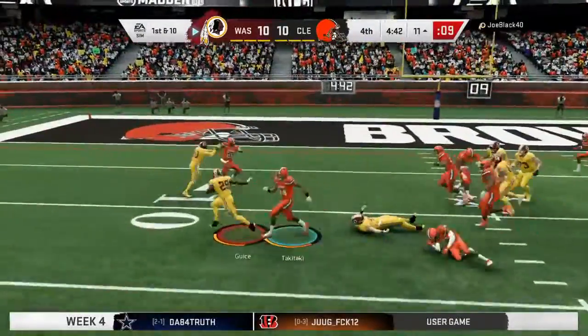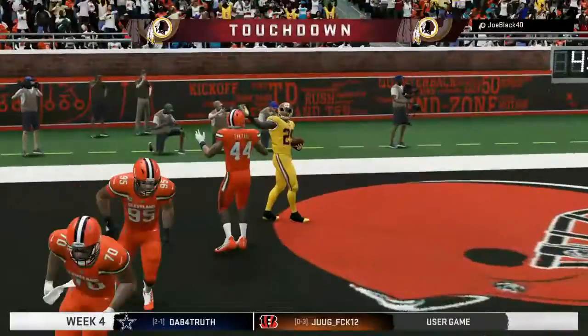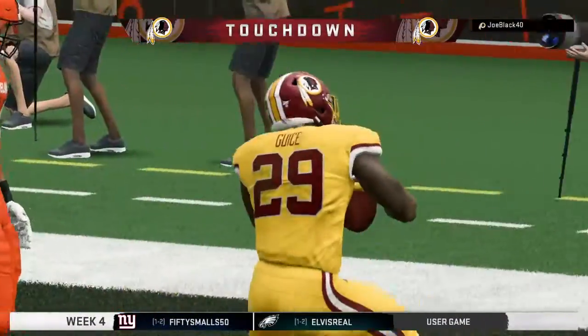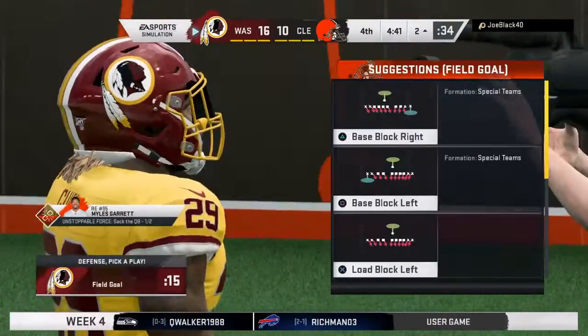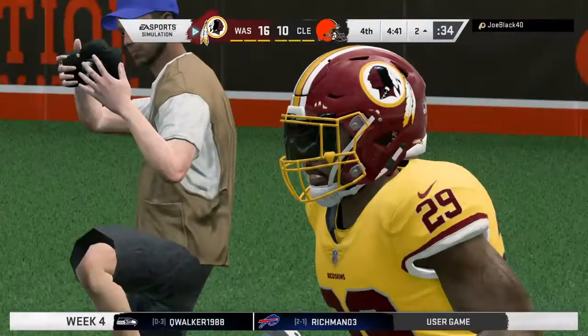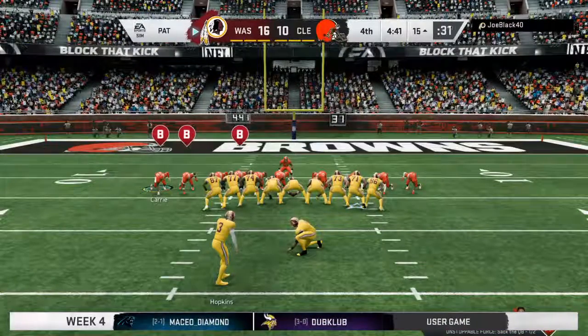This is Geis. And he is into the end zone for a Washington touchdown. Darius Geis, his 2nd touchdown on the season. And the Redskins have taken the lead. And they're able to run it in.